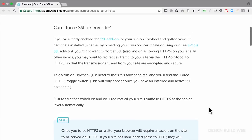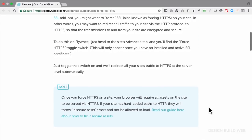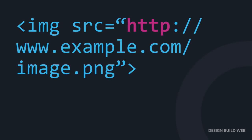Check with your own host to see if they have a similar option to Force SSL. Just be aware that if your site is loading in content that's not secure, that means that there are links in your code or content that are referencing insecure HTTP URLs still, like images or adverts, then that content won't load anymore. So you might have disappearing images, for example. We will fix that next.